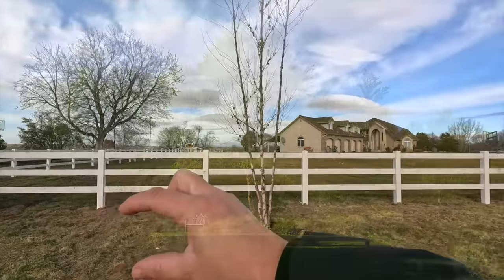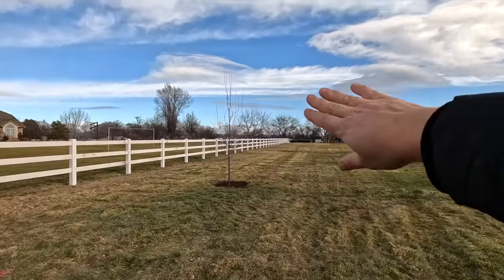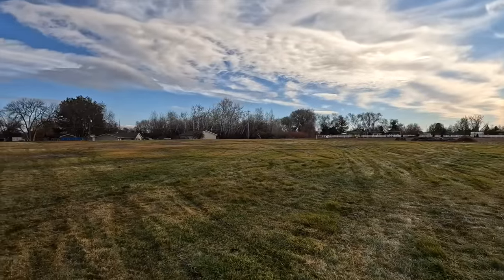And we're not worried about keeping this 100% evergreen toward the back. It'll just be kind of a mixed thing all the way around, like we've started over on the other side.